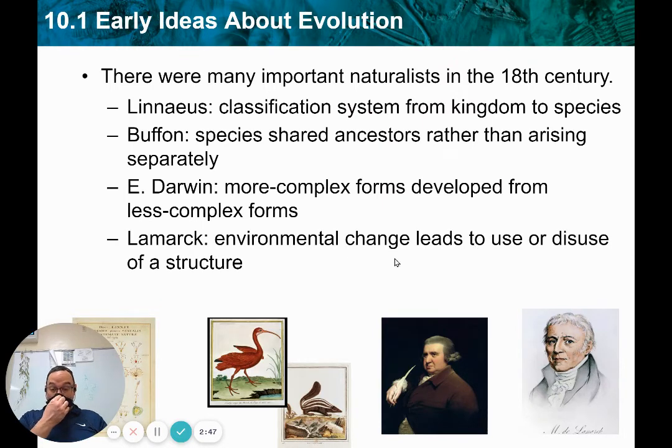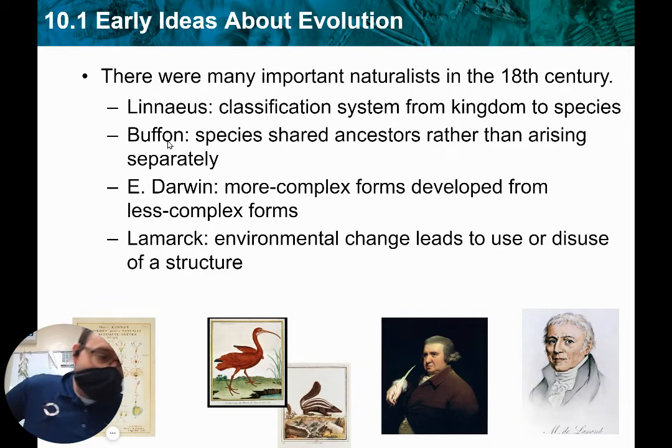There are a lot of people who played a role in making of our understanding of evolution. Linnaeus was one of the ones that created the way we name organisms, right? It's a classification system and how we name and organize organisms. Buffon's idea is this idea that some organisms have a shared common ancestor. That not everything just became what it was independently of everything else. Some things are like cousins, right? So they have one shared ancestor if you go back far enough, and then they separated from there.